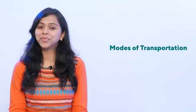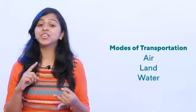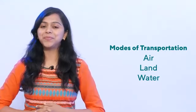Now, let's learn about different vehicles. Did you know that vehicles are classified into 3 different modes of transport? Yes. What are they? One is air, and the other is land, and the other is water. That's right. So, vehicles travel in different places. They could travel on the road, or they could travel in the air or in the water.